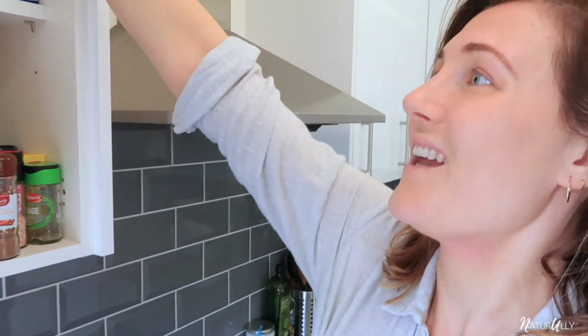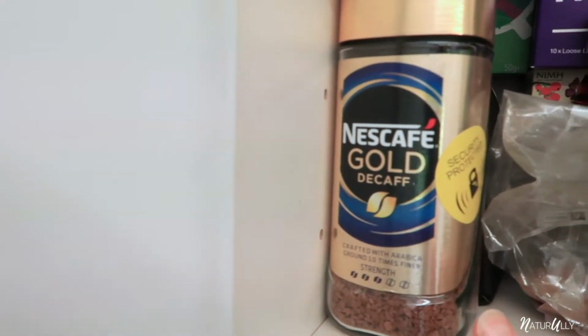So in terms of the coffee that we have in my house, Charlie drinks coffee every day. I don't drink coffee, but I do sometimes drink decaf coffee. Some decaf coffee here, as you can see.